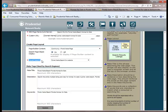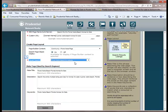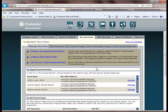Then I'm going to click on my saved search. Now I've already created the Ponte Vedra Beach search for website, but let me just show you. Here's that example I showed you, Historic Homes in Jacksonville, Florida. But for this page, my Ponte Vedra page, I'm going to select the search that I already created, Ponte Vedra search for website. Now I want to add the appropriate meta tags, and then I'm going to add a description and make it a strong call to action. And then down here, I'll add the keywords. Once I have that set up, I'm going to click Create, and then you have your page.